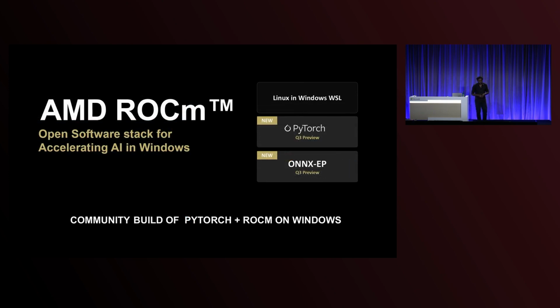So let's go a little bit into AMD ROCm for Windows. Like we mentioned, Linux on Windows, WSL, has been supported already. The new nightly builds that are going out for PyTorch for native Windows support are available. And later in Q3 and later this year, we'll have official support for it. And then obviously, Onyx EP, we have robust support for, to enable Windows ML.